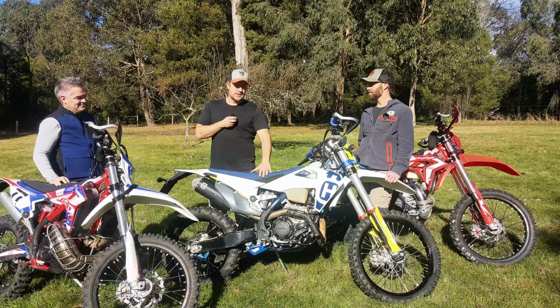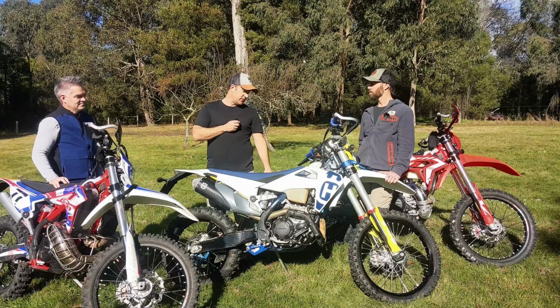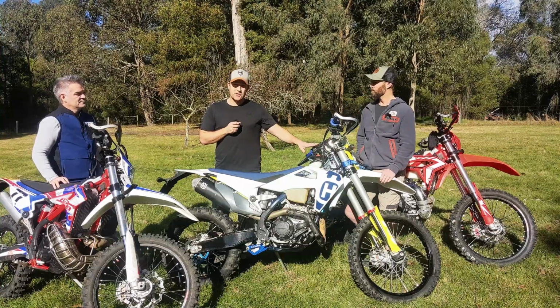So obviously this is a 2020 FE 501. It's all standard, other than we put a 13 front sprocket on it to give it a little bit more pep. It's obviously got the 1-2 map and the traction control.